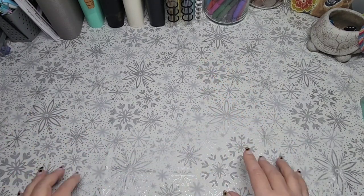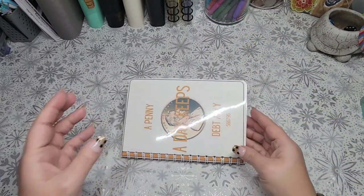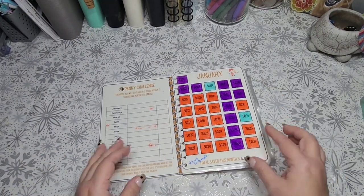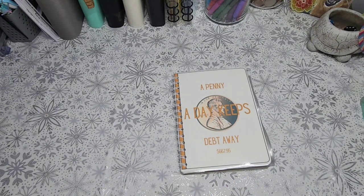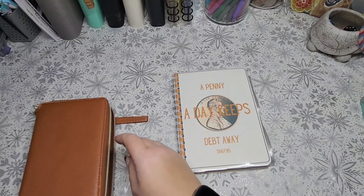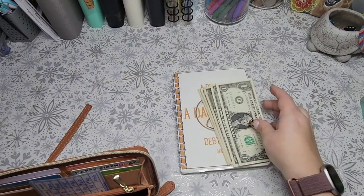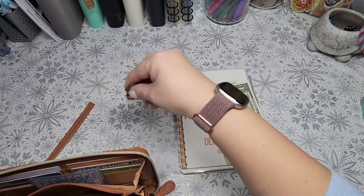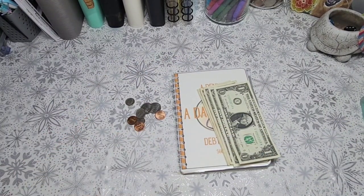I am also going to include the coin challenge book with odd or even, just because odd or even tends to be a little bit shorter. And I do have some coin from my wallet, and some dollars, I believe. So let me pull that out first because I have a ton of singles. Let's see what I have for actual change.